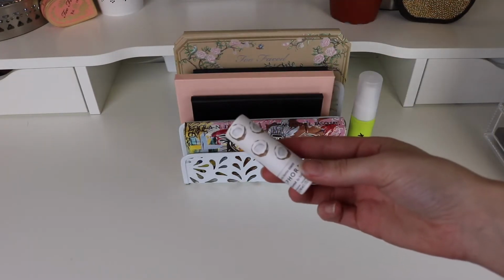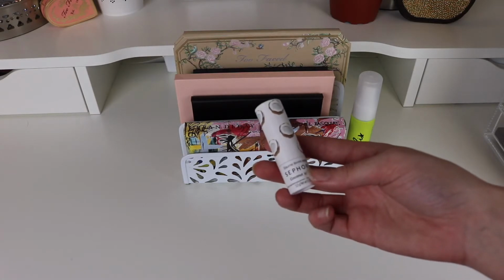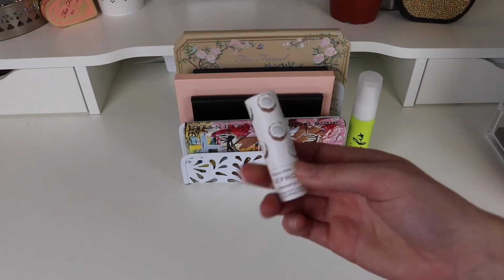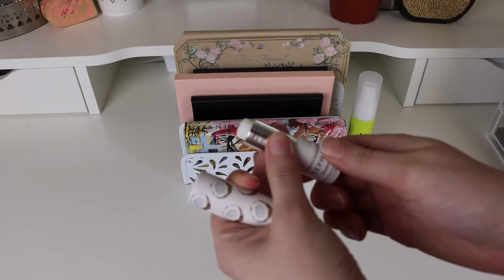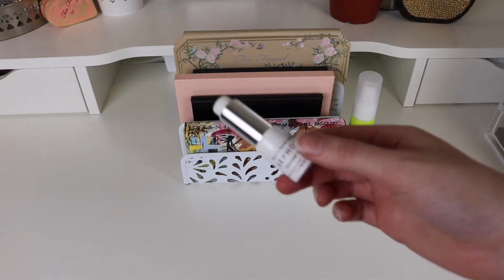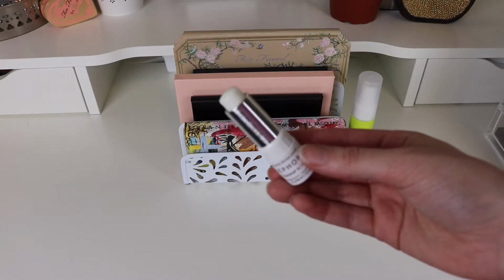And I also always have a little lip balm ready to use, and so far I've been using the Sephora Coconut Lip Balm. Like I said, coconut is absolutely amazing, and this one is really moisturizing on the lips. It is a clear one and it does smell like coconut, so if you're not a fan of coconut, maybe you won't like it, but it is really hydrating on the lips.